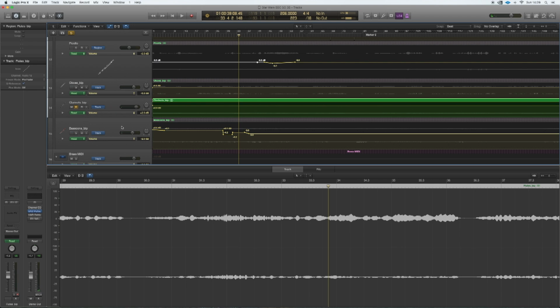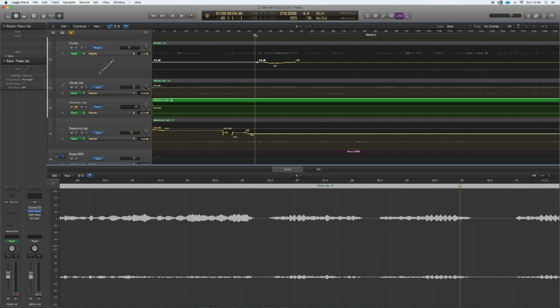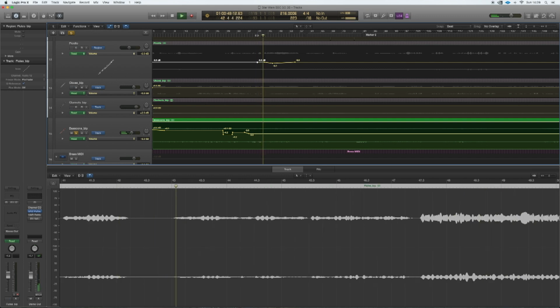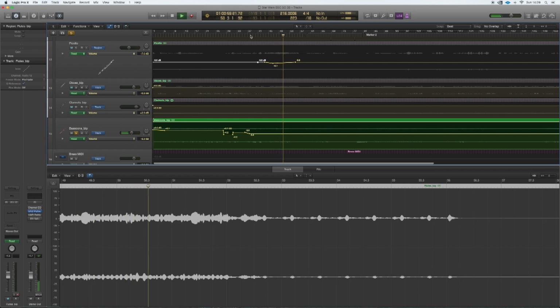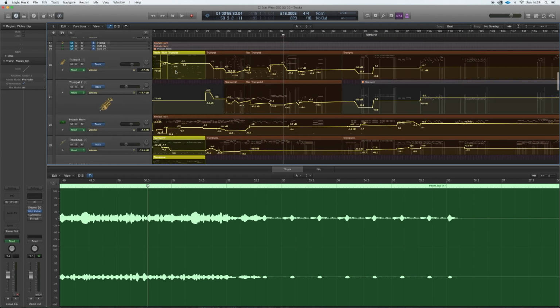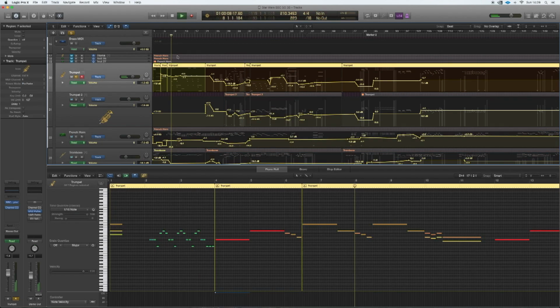So the oboes, clarinets and bassoons, I've sort of left them as is. I've just left them on the sort of, I think it's long legato, because they don't really feature prominently in the track. So I've spent very little time on these actually. Just didn't require it over the course of this mental weekend I'm having. So shall we listen to the trumpets then?